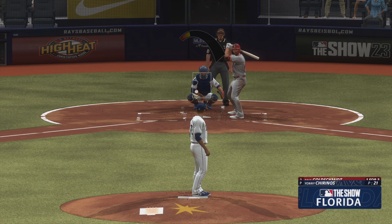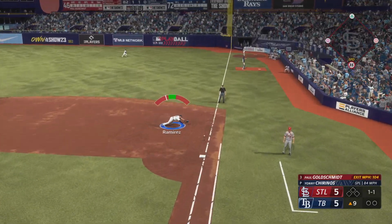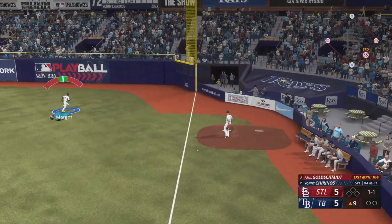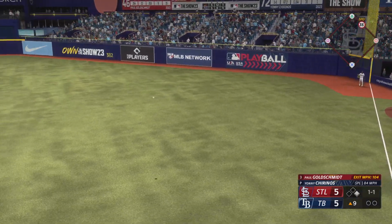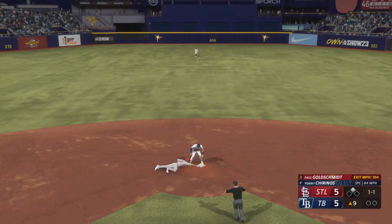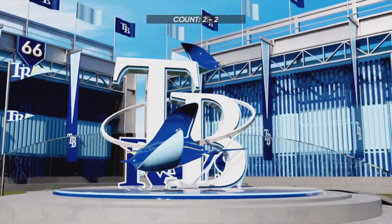Now it's Goldschmidt up to the plate. Towards first, and that's a fair ball. And now it gets into the corner. Here comes the throw. Not gonna get him. He's in there. Seems like he got exactly what he was looking for right there.